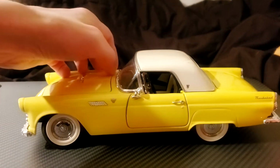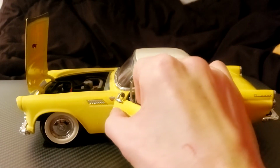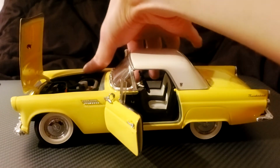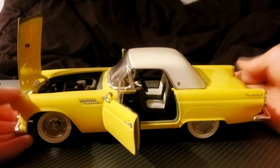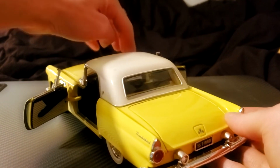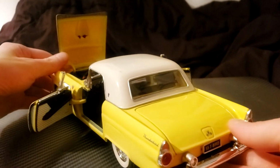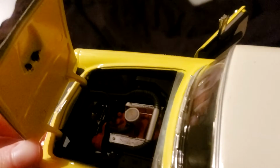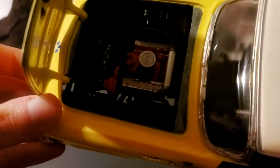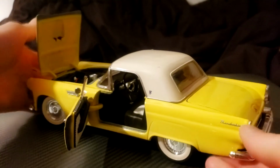This model here features many opening parts. I'll open up the hood and the doors. Now the trunk opens too, but the trunk doesn't stay up. Well, as you can see, the hood came back down on its own, but I'll just open that back up for you. First, I'll let you get a look at the engine bay. And here we are. The Thunderbird's powerful engine.